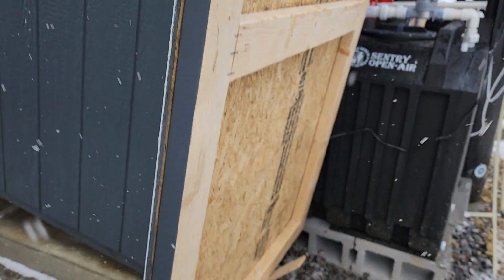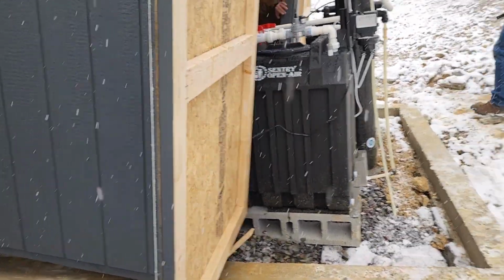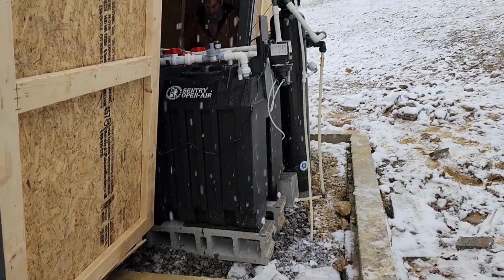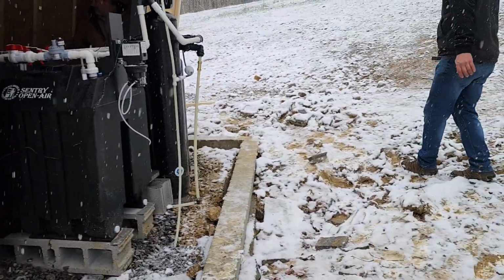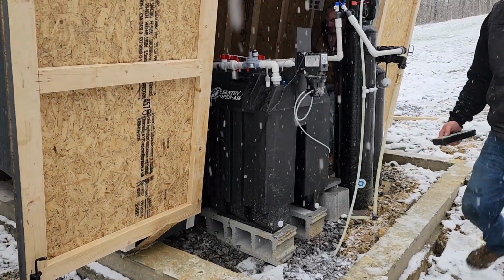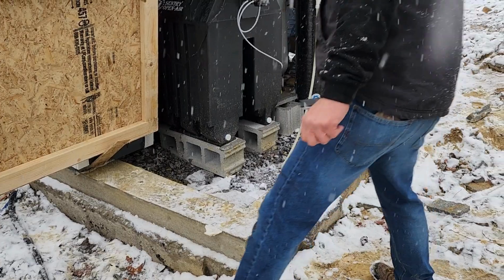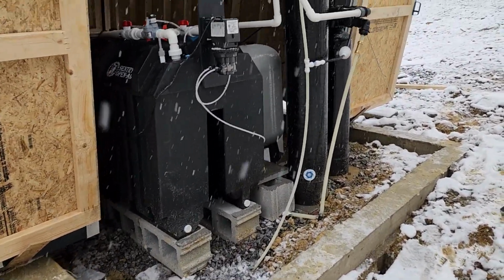Wow. About a half inch outside of concrete there, a half inch on this side. Okay. We're clearing everything. I'm actually bumping over a little bit here. Now. My way.